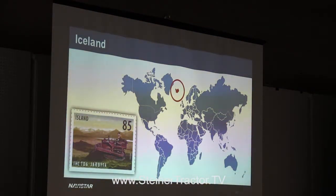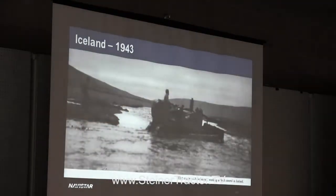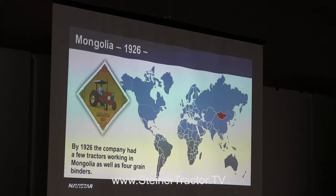Iceland, I've got almost nothing, but I had a stamp, so I knew we must have been selling tractors over there. Here's that story again, where we teach. We go over and we bring tractors and we have a school on how to use a tractor. Mongolia, I don't know much except we have a stamp from Mongolia.